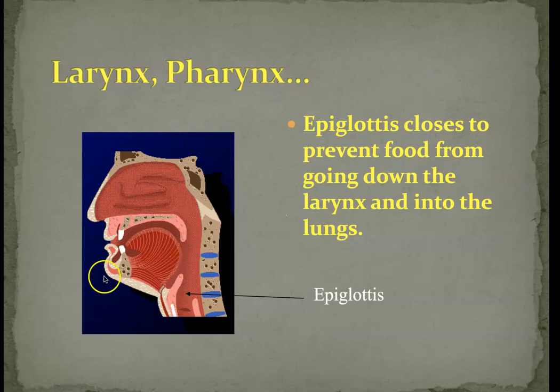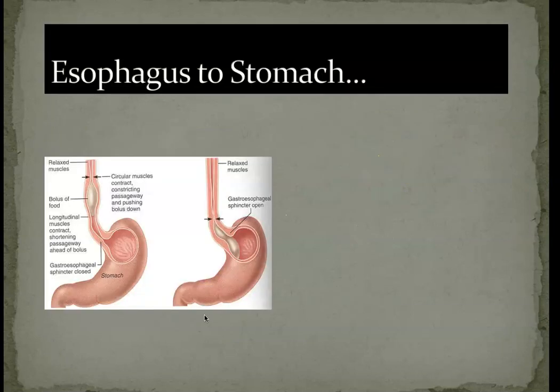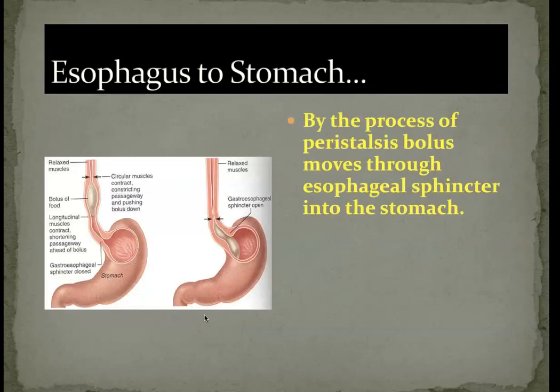Okay, so again, you're going to form a bolus. You have the voluntary swallow, buccal phase, and then the last 2 phases of deglutition are going to be involuntary, and it's going to head by peristalsis down the esophagus. The esophagus to the stomach is going to happen through peristalsis. Again, involuntary smooth muscle contraction controlled by the autonomic nervous system.